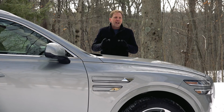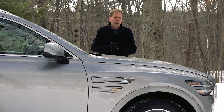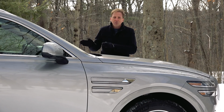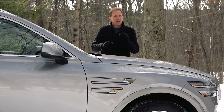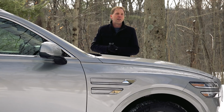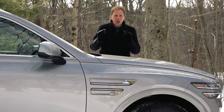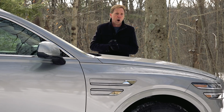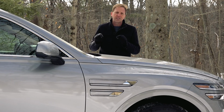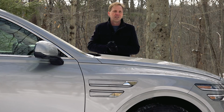Pricing for the GV80 starts at about $50,000. Now that will get you a rear-wheel drive 300 horsepower turbo 4 that seats 5. And at the other end of the spectrum is this one here, the 3.5T all-wheel drive Advanced Plus with a 375 horsepower twin-turbo V6. And it's the only trim available with the third row. But unfortunately, you cannot get the big prestige package on this 7-seater. So if you're into all of the goodies, you're going to have to make a tough decision.